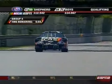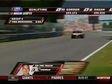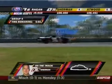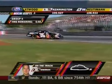See, if you can do that, they'll allow your time, but just at turn 14, they won't allow your time where you're going through on the pavement. And yeah, I guess you could cut grass, and they don't mind it. Well, he wasn't gaining any time in that grass. Come on.